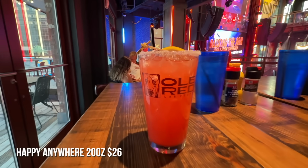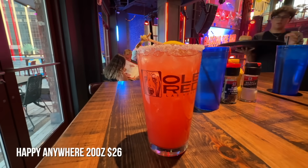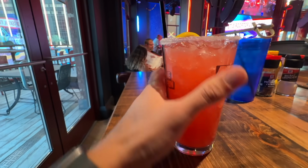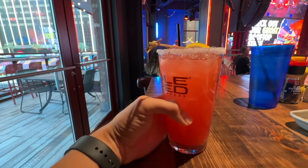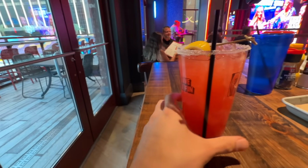All right, so here we have the Happy Anywhere cocktail. It has Código Blanco tequila, Grand Marnier, strawberry agave, and margarita cool attitudes. On the bright side is that this is a take-home souvenir glass, and it's quite large. The downside is that it's $27, and you can't order this cocktail unless you're ordering this glass to take home with it. It's a decent size, but also they're kind of forcing you to take home a souvenir.